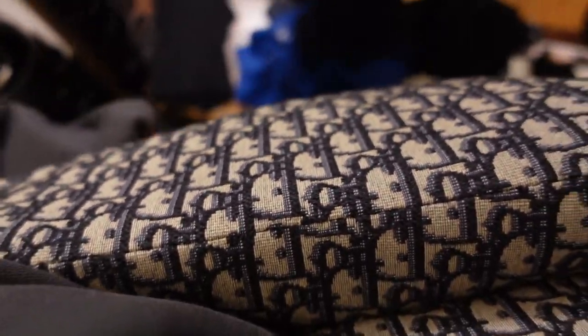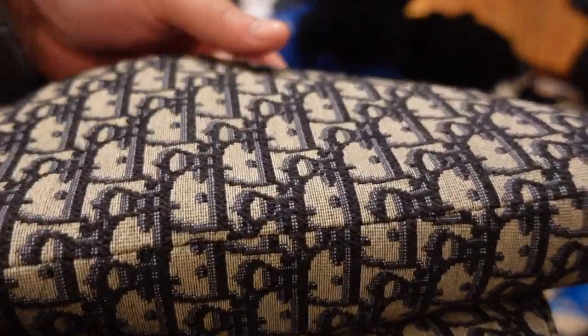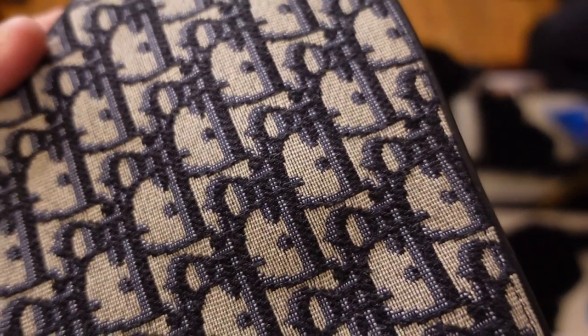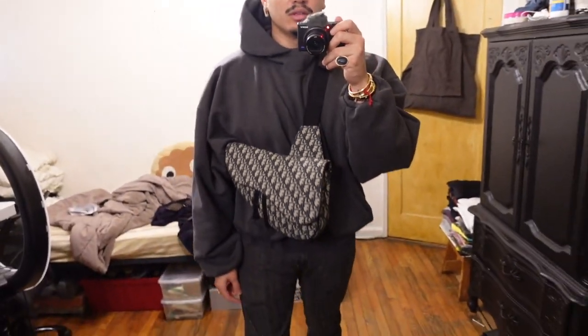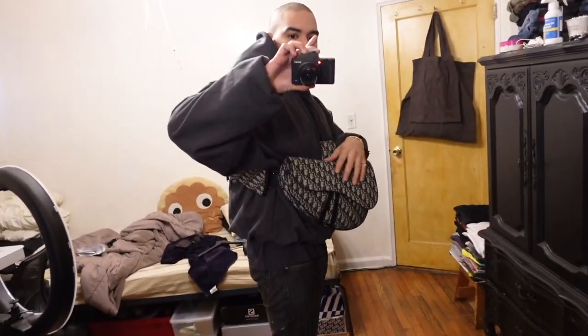Some of the details I'll show you guys like this, and then I'll show you a little bit more later. The whole bag is actually hand-stitched with the Dior monogram. It's literally fully stitched, the whole bag. It's huge. You see, the hoodie is already oversized, but it covers a good portion of my torso.